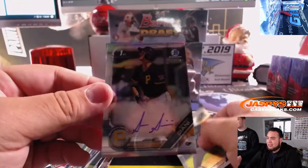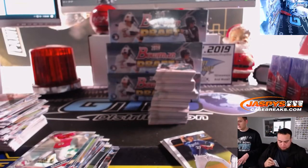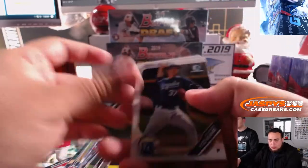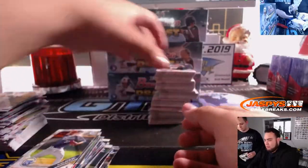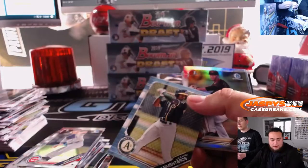And for the Pirates, Siani. So $4.99. Pirates, going to Chris. Almenteros, $4.99 for the Oakland A's.